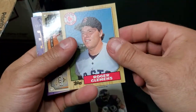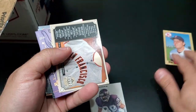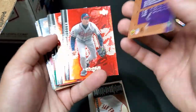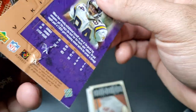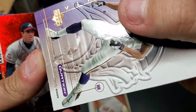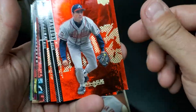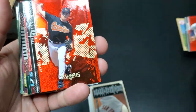We got a Roger Clemens, what is this, '87? So we'll put any bigger name. Randy Moss, Upper Deck. Ooh, look at there, though. That card is pushed right through, so that card's no good. Let's see. We got Greg Maddux. This was an awesome-looking card, the Black Diamond Upper Deck. It's a very cool-looking card.